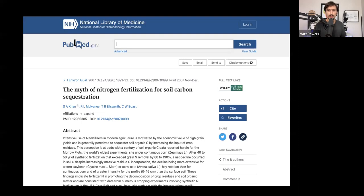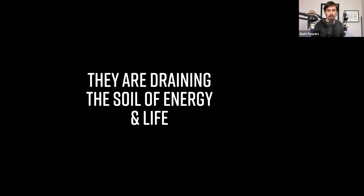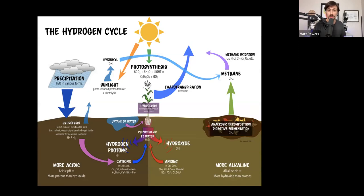So this is what synthetic nitrogen does. There was a myth out there that the fertilizer could help, but it actually depletes soil carbon, it's destroying it, it undermines soil health. They're draining the soil of energy and life, but we can fix that. And water is also energy. pH is linked to humidity and soil moisture always. Remember those protons I was talking about?